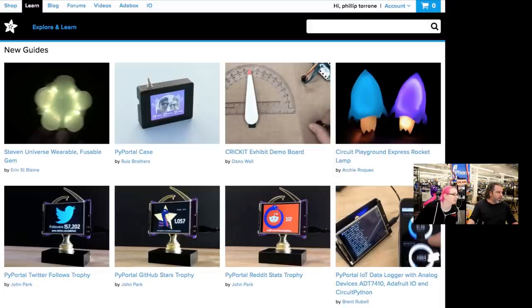Okay. On the big board, we have a bunch of tutorials, like 1,700 of them. What's on the board this week? Okay, got a bunch of PyPortal projects. We've got a triple pack from JP. Very similar code, but you know, spin it three different ways. You can have a Twitter follower trophy, a GitHub stars trophy, or a Reddit stats trophy. If you have a PyPortal, these are the introductory projects you'd want to use.